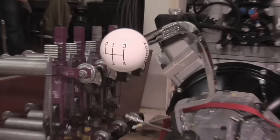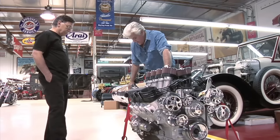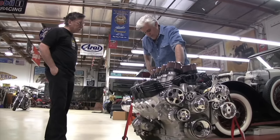You know, I like these Tremec gearboxes. We've got one in my Dodge Challenger. It's fantastic. That one's a 5-speed. This is a 6-speed, and it's got the cool period-looking Hurst shifter. We got a really cool twin-plate clutch in it, like we put in the Challenger.